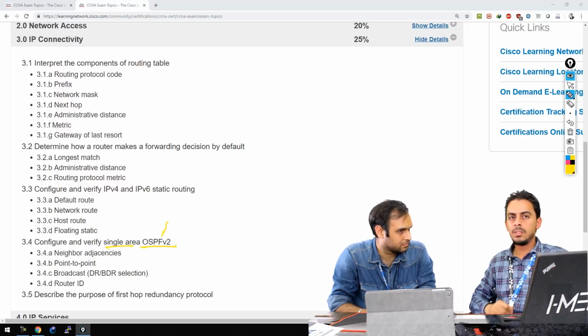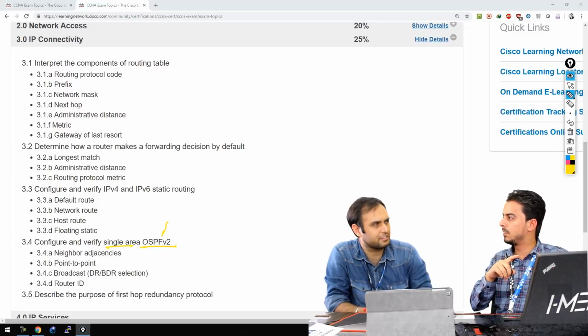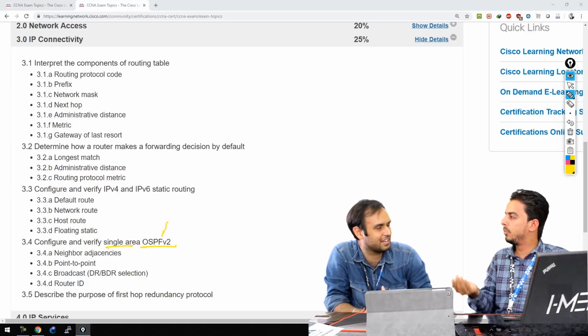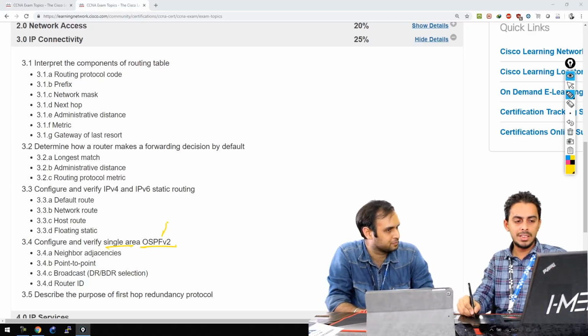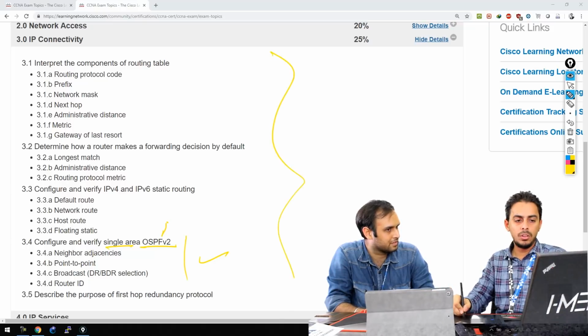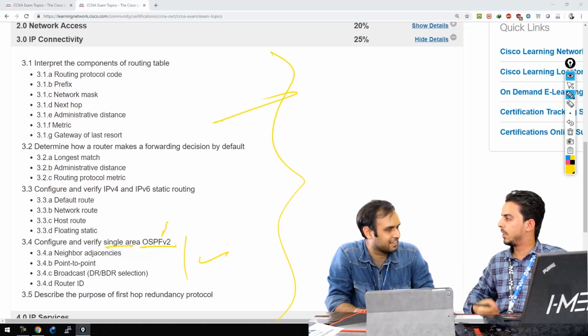And that too is limited to a single area. Previously, we used to have multi-area. There was no talk about LSAs, but there was configuration of multi-area. So in this particular section, we don't even need to go for multi-area OSPF. I don't think this part is going to take a lot of time to cover.